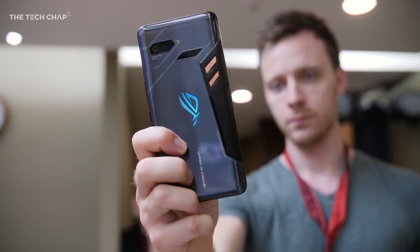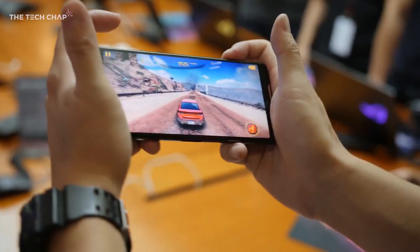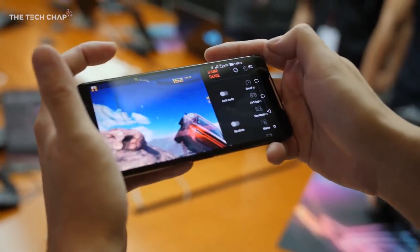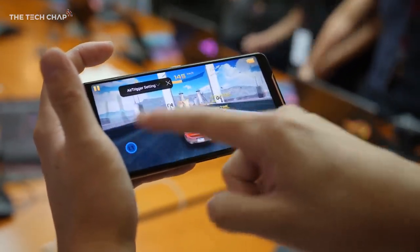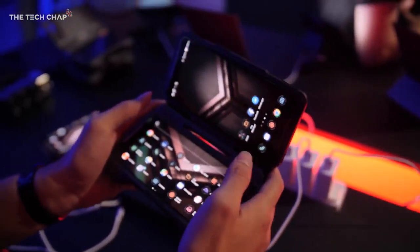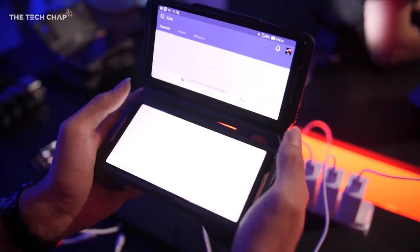So first impressions, well, it's great to see more brands coming out with proper gaming phones. You're obviously still limited to Android apps, and ASUS's phone software isn't everyone's cup of tea, but with mobile gaming and game streaming growing all the time, I think there's definitely room for devices like this. It's technically very impressive, and if mobile gaming is for you, then this is definitely worth giving a look. But for everyone else, well, at least it's nice to see something a bit different.